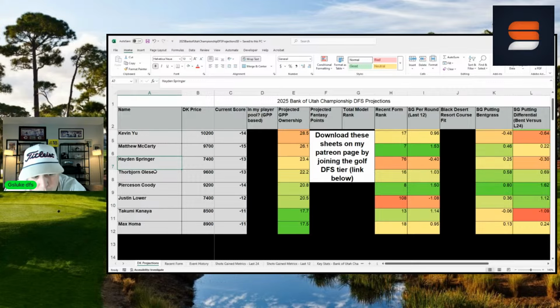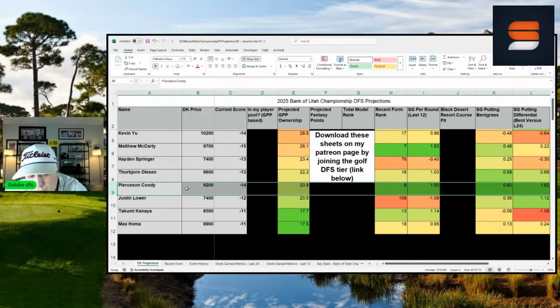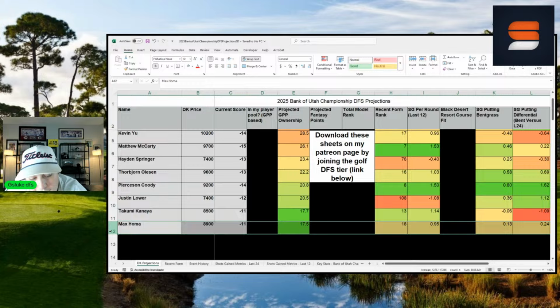So of these guys towards the bottom, like in that 7K range, a vast majority of them are not making my lineups. I think there's one player that's chalk in that 7K range that I am using. The rest of them aren't making my lineups. But an Olsen, a Cootie, they're in that 9K range. They're kind of towards the top. They're a little bit further down the board, but they're still 20 to 22% because they're in that 9K range. Again, that's just people spending their salary and trying to get people that have a chance to top 3 to top 5. And then a Kanaya, a Homa, they're pieces of chalk in the 8K range.